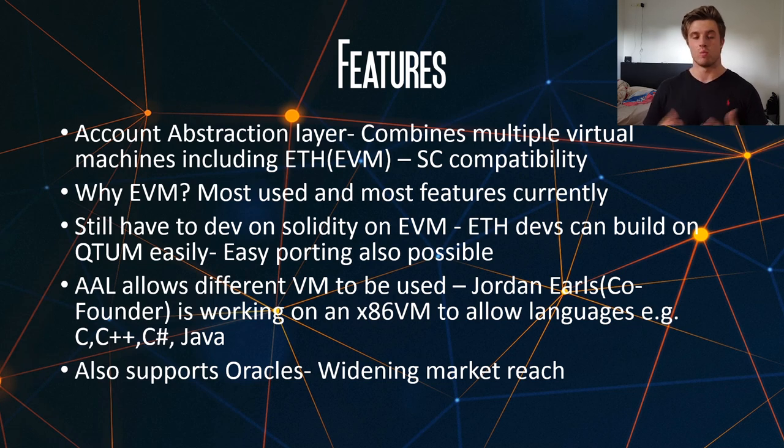So some really big, well-known, well-used programming languages all around the world. And this opens up Qtum to a huge range of possibilities in terms of development and programmers, and makes it more of a user-friendly platform to use. For developers, that is.